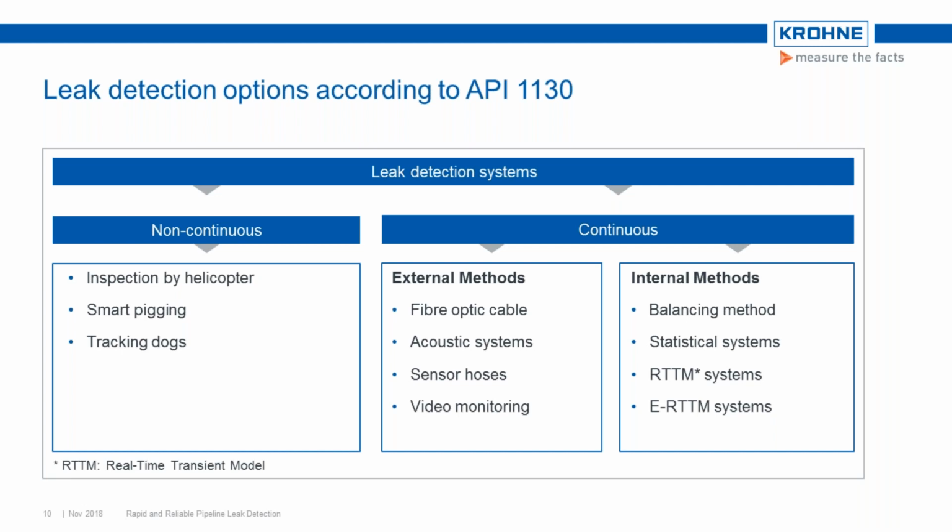Those systems, again, can be divided into the so-called external methods and the internal methods. External methods are called external because they require an external, additional leak detection sensor to detect a leak. This might be, for example, a fiber optic cable. Fiber optic leak detection systems are very famous today. This can also be an acoustic system using a microphone, listening for the sound of a leak. We also find sensor hoses or video monitoring systems.